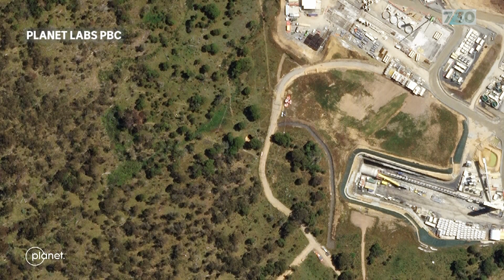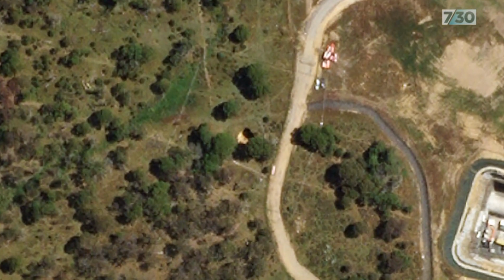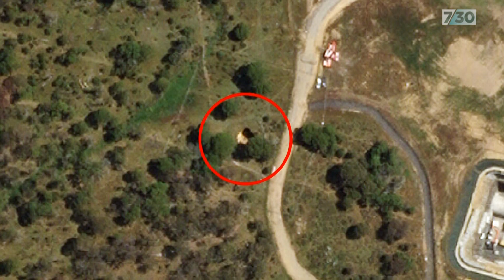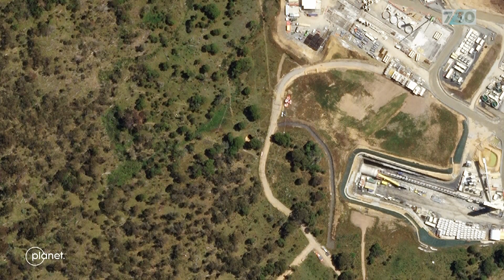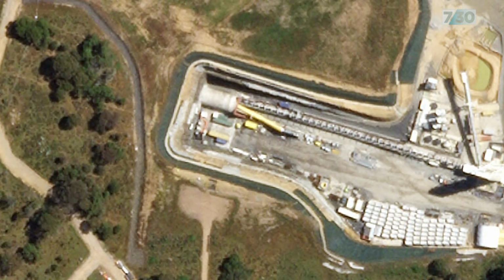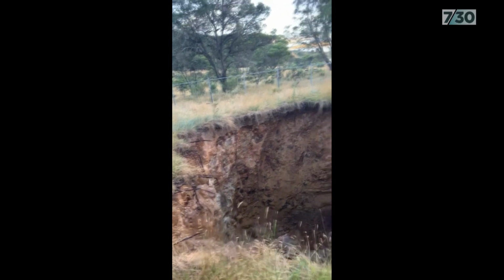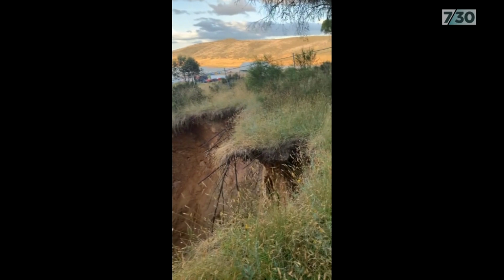This satellite image shows the hole is only about 150 metres from the tunnel entrance. Florence is right underneath. After 10 months of drilling, she's hardly made a dent in the 15-kilometre tunnel. When I finally found this cave-in depression, I was shocked. I just couldn't understand how they could have travelled so little a distance.